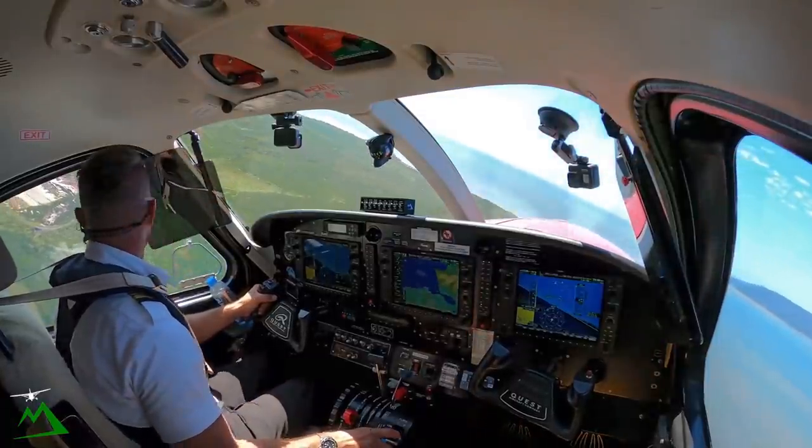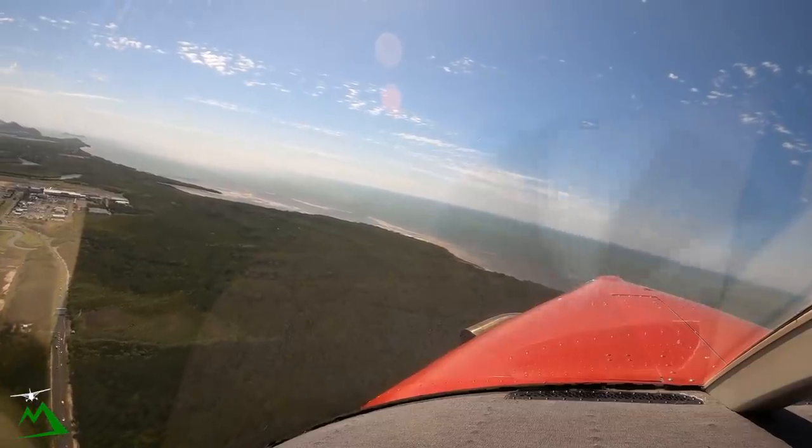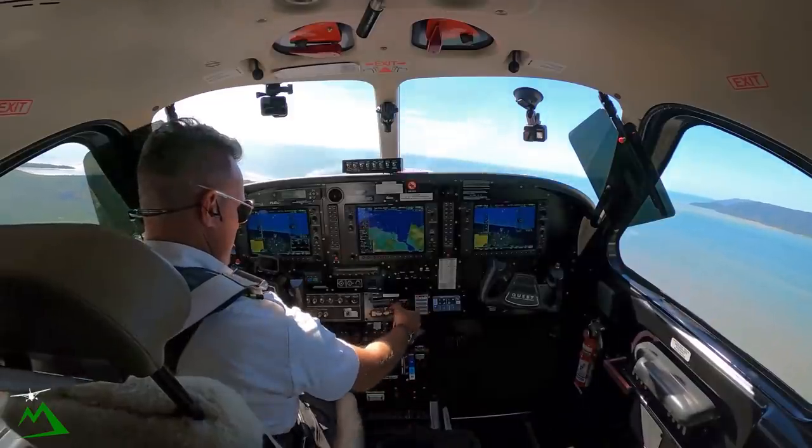We have 20 degrees of flaps now that we're up and over 500. Flaps 0 degrees, and ramp props 2,000.